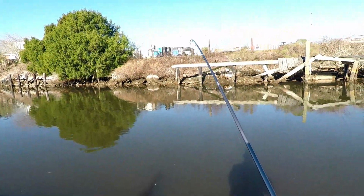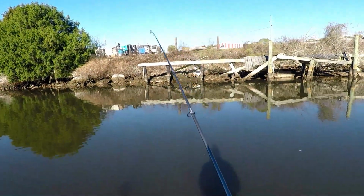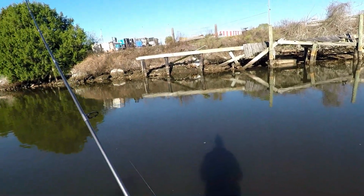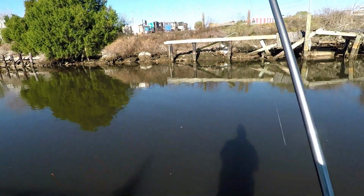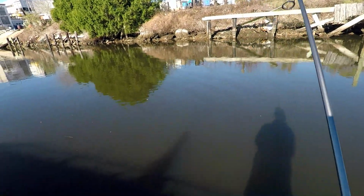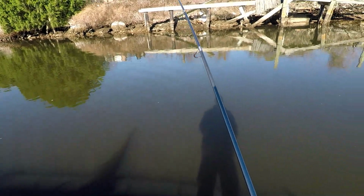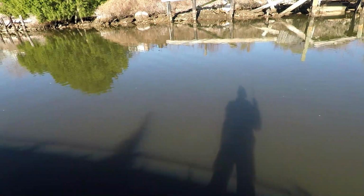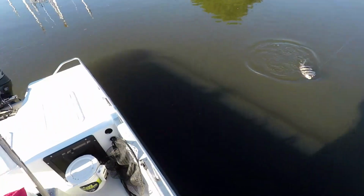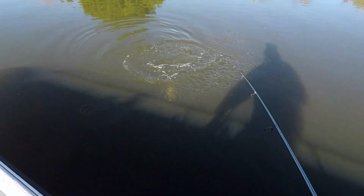Got one. First fish of the day. Pretty nice strike. Got some nice bend in the rod here. Took out a little drag where I could get the camera on, but let's get him up and let's, there we go. All right, hopefully this is our first sheep's head of the day. It sure is. He's gonna keep, I believe. Let's get him up.